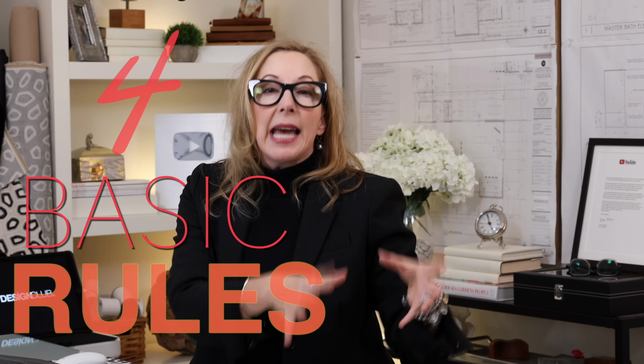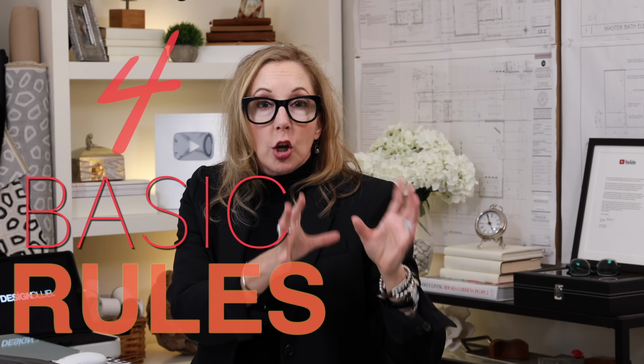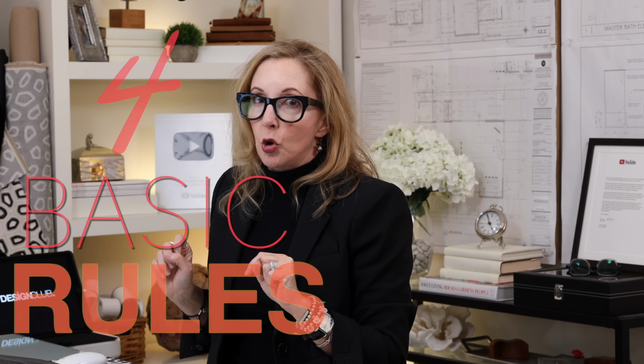And it almost feels a little bit traditional 2.0 in its formality and scheming, so it can go a lot of different directions. Regardless of which end you're shooting for, it's with these four basic rules that you'll be able to get whatever style look you're looking for in the transitional. So, first one up is color schemes.